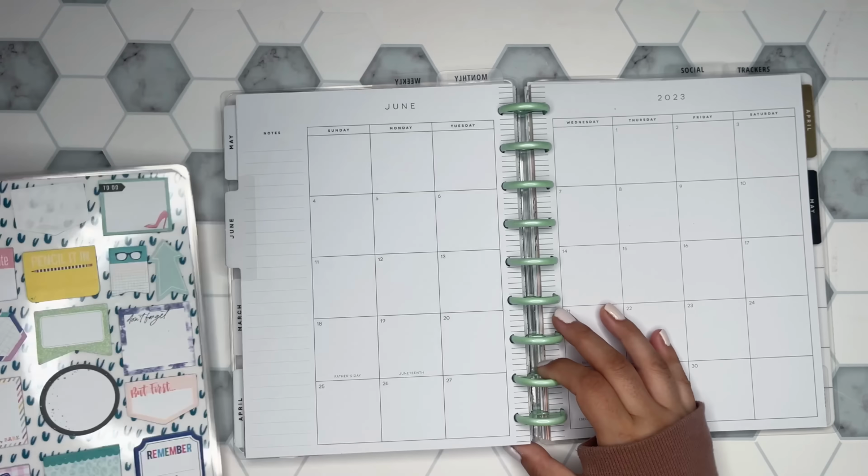All right, and then I do wanna note that summer begins because I usually like to do a summer spread that week. So that is the 21st. Summer. Not excited about summer, but I'm going to do a summer spread. I have a lot of cute summer books to use, so I am excited to use those in my planners.